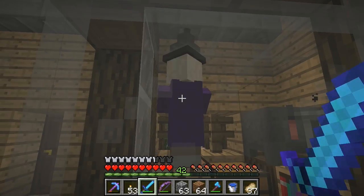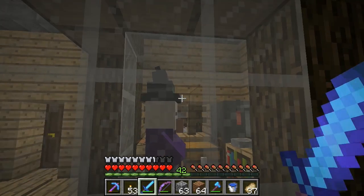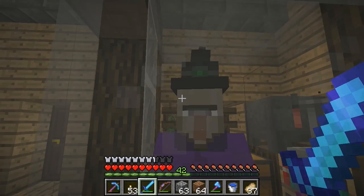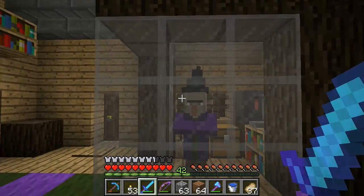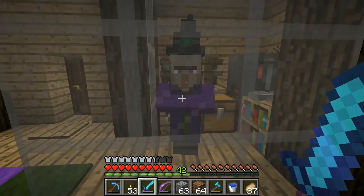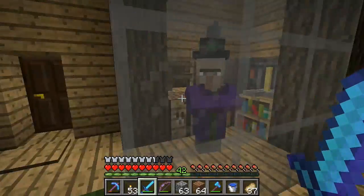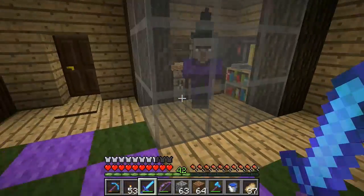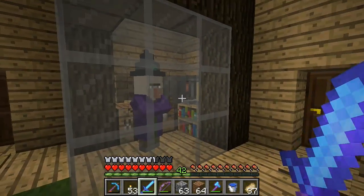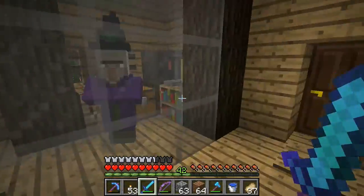It would be quite nice if you could actually see name tags. It would be nice if they could make a change to be able to see that. It's a crazy suggestion, but it's just an idea to be able to see names you put on things. But we got our witch in there, her own little... well, it's like a prison cell really, isn't it? But she's got windows. It's quite nice.